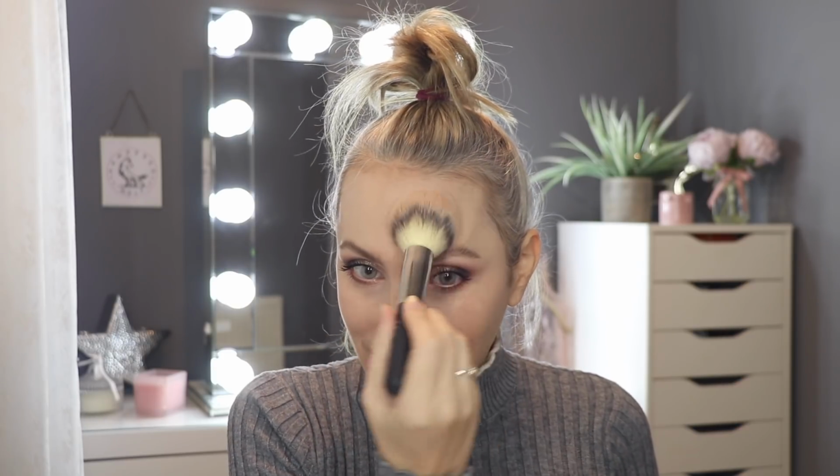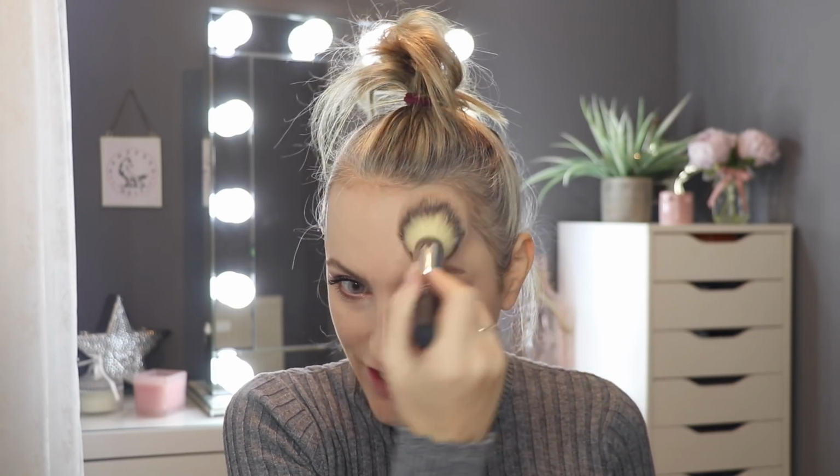I'm going to go back into the Hourglass Ambient Lighting Edit palette in Ghost, and I'm going to take my, which one is this? Number 8 brush from IT Cosmetics. I'm going to go into the first 2 shades all over the brush and just pad that into my skin wherever I'm going to be putting any bronzers or even any blush as well. I like to set the face first.